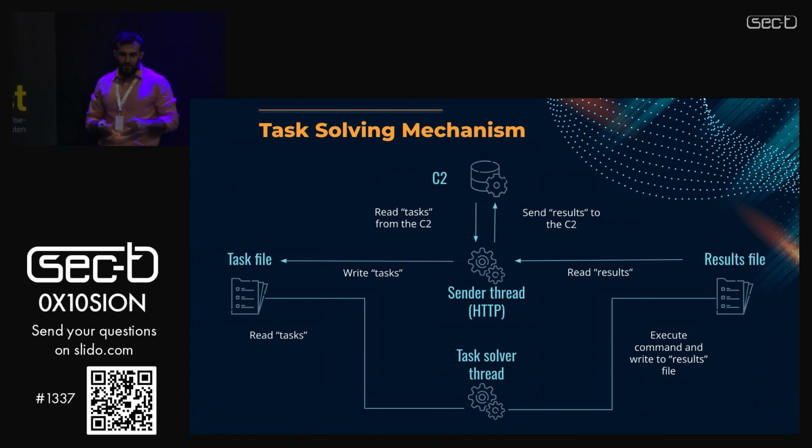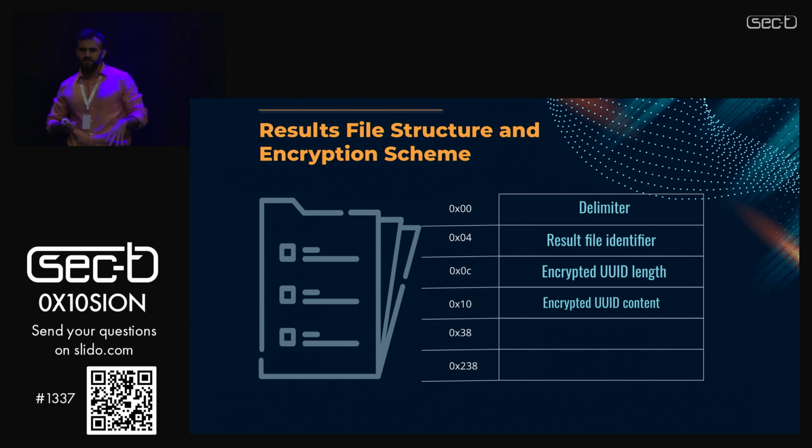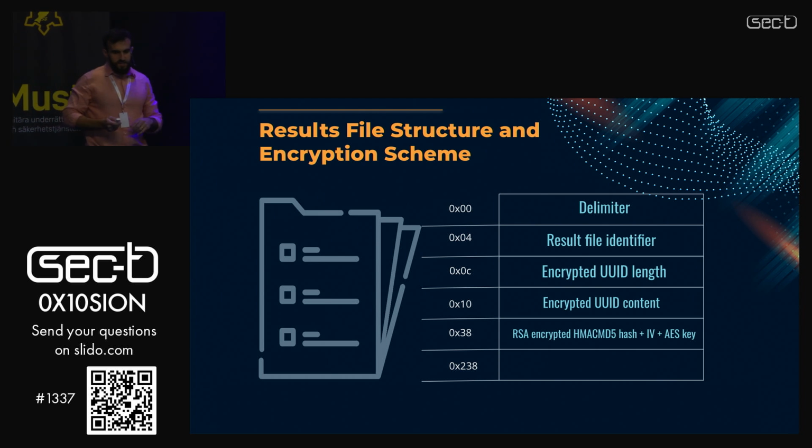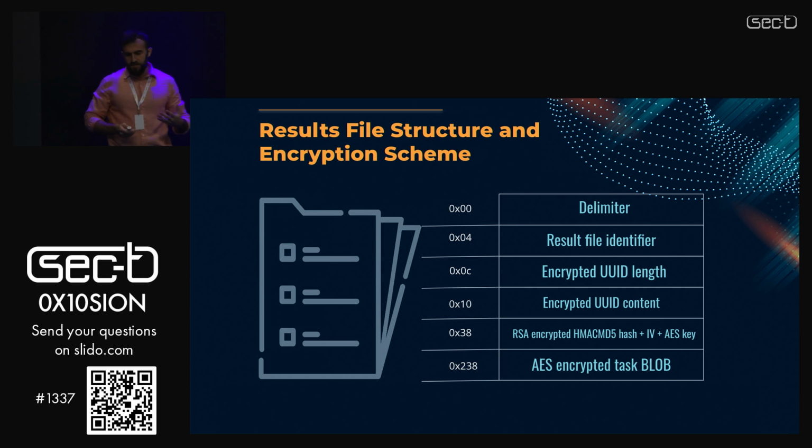Cool. Now, allow me to geek out for a second, because I think this is the right conference to do so. This is, in general, what a Kazuar results file looks like. They have a delimiter, a unique identifier, UUID, length and content, which are also encrypted. Kazuar uses different manipulations on the machine's UUID to create different encryption keys and different identifiers. And it uses a sort of hybrid encryption. It encrypts the task using AES, but it also encrypts the AES key and the initialization vector using a hard-coded RSA key.